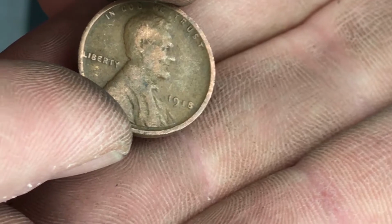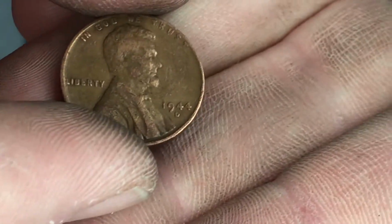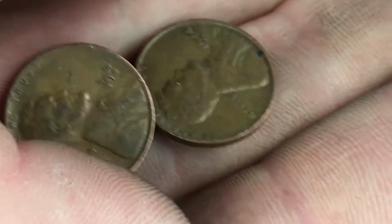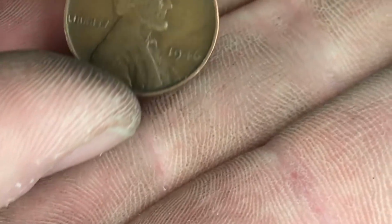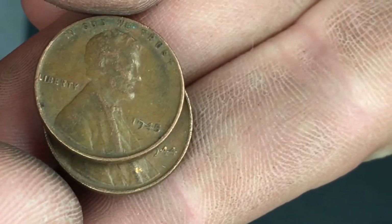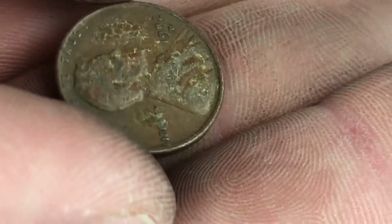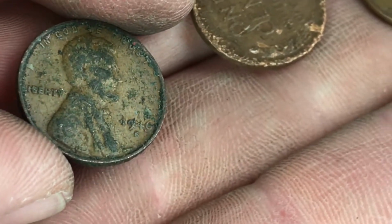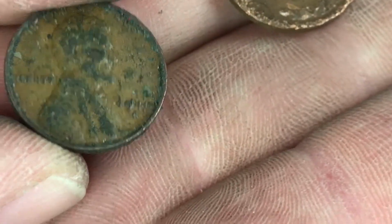A 1918. Holy cow. 1918. Wow. 1944 Denver. A 1941 San Francisco and a 1944 Denver. That was a twofer. Holy smokes. Oh, no, 1946. I thought it was a 1916. Here's a 1944 and right behind it a 1945. Couple more to go. It's running away on us. What do we got? A 1952 Denver. That's pretty cruddy. 1957 Denver. 1946 looks like a San Francisco.